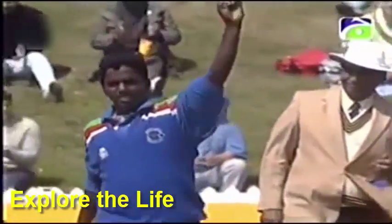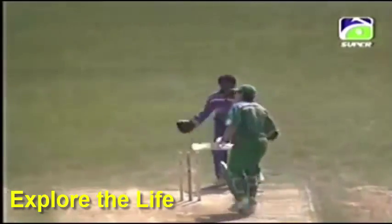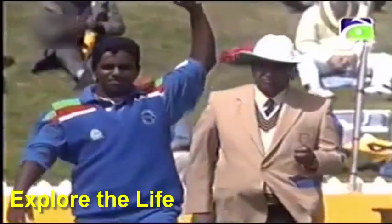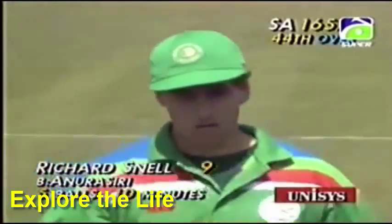Anurasiri has the last laugh with Snell going back to give himself some room, and the ball just slips past, and he's out for 9, and South Africa are 165 for 7 now.